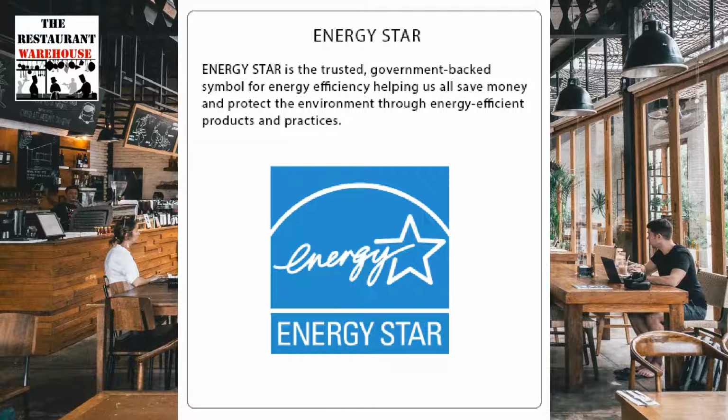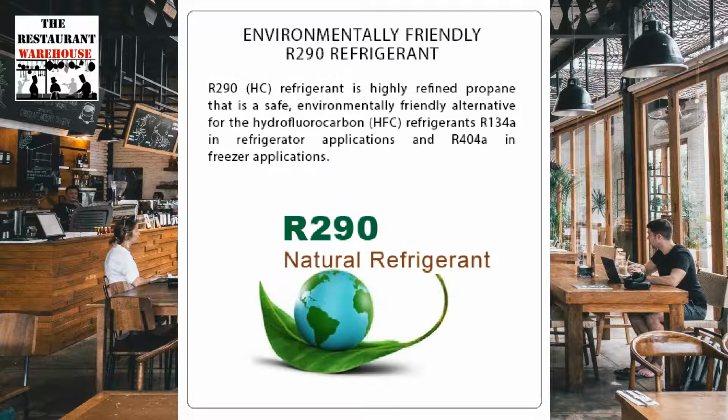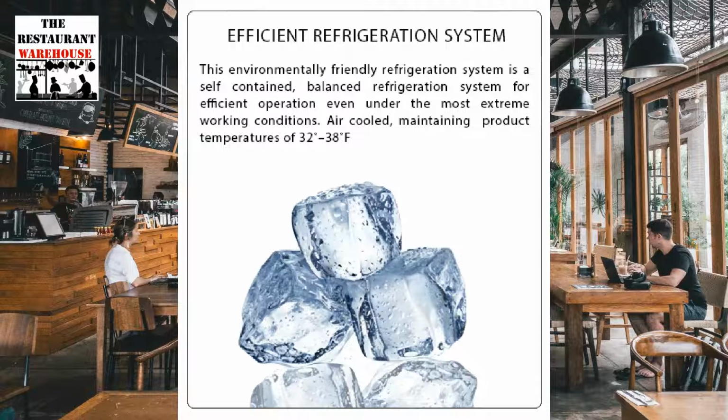Atosa refrigeration equipment is ENERGY STAR certified. Point-of-sale ENERGY STAR rebates are available for select zip codes. It uses environmentally friendly R290 Hydrocarbon refrigerant, ensuring efficient cooling. Undercounter refrigerators and undercounter freezers use a self-contained balanced refrigeration system for commercial kitchens, coffee shops, food trucks, and bars.